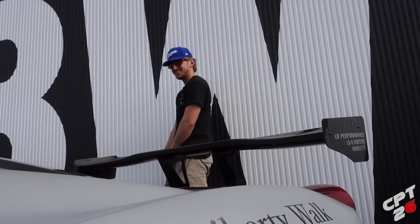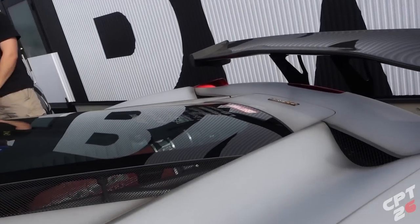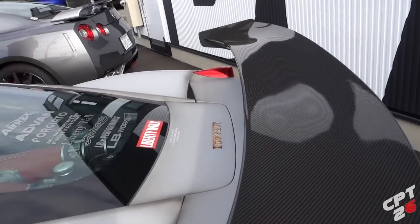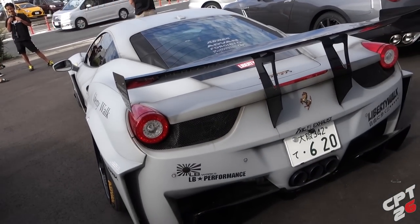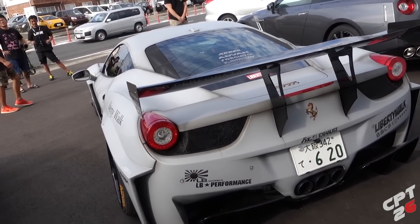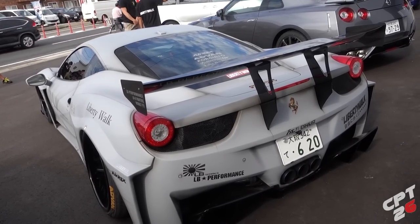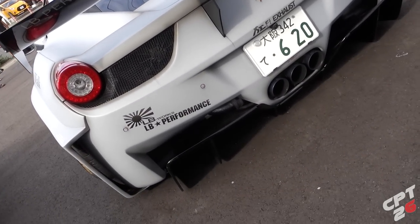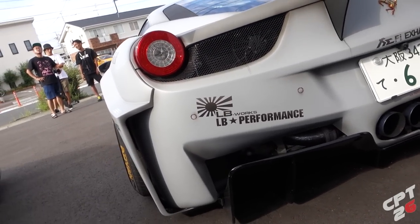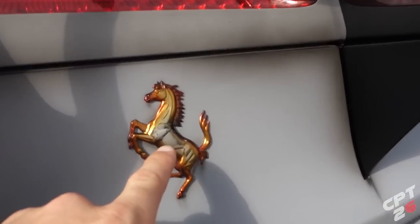Wow. What do you think, Spencer? Unbelievable. Is this the coolest Ferrari you've ever seen? Who has the balls to take a Liberty Walk, yeah, Liberty Walk, to take a car that costs this much? Ferrari enthusiasts are probably cringing. But in Japan, there's no limits. This is the perfect example of how Japan rolls, specifically Liberty Walk. This thing is insane. This thing is ridiculous. Even the Ferrari emblems, carbon fiber wing.